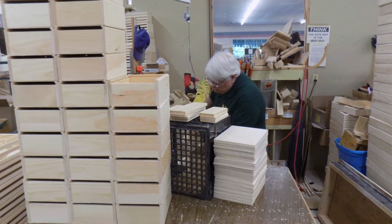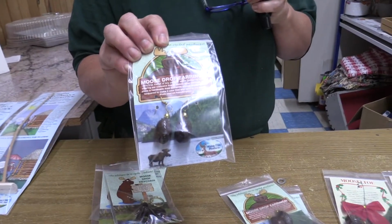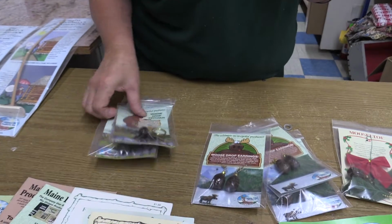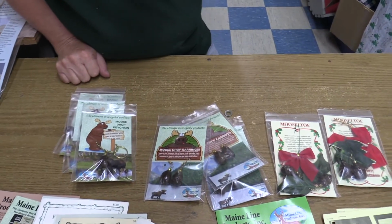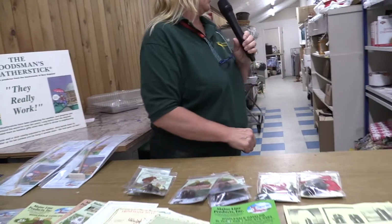And then in the 90s, we came across somebody doing moose drop jewelry who did it exclusively for us. And we do earrings, we do keychains, and we do mousletoe. We also do the fudge, which is cooking right now. It's not quite ready to pour yet, but I will show it to you eventually. And am I forgetting anything else?